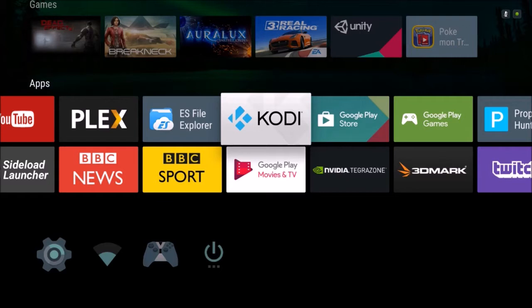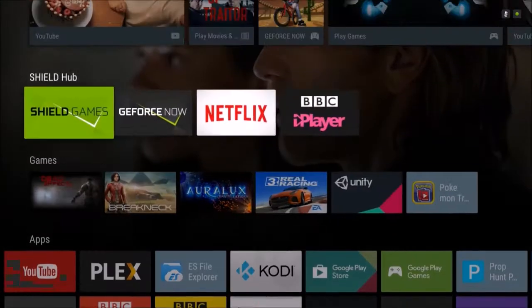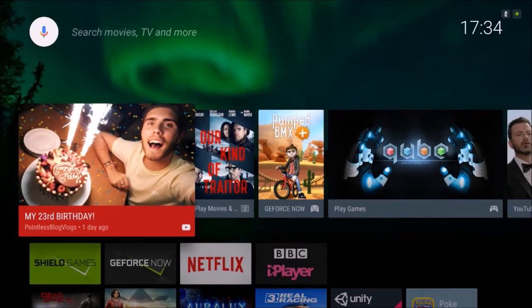Today I'm going to be doing a review on the Nvidia Shield TV, which is, well, this thing, which is awesome to start with. I've had this thing for about a month now and I found some pros, I found some cons to this, and I'd like to show you them. So yeah, without further ado, let's get started.